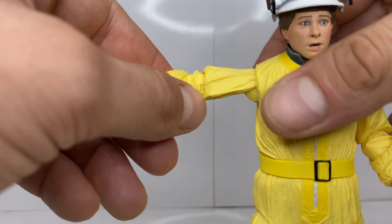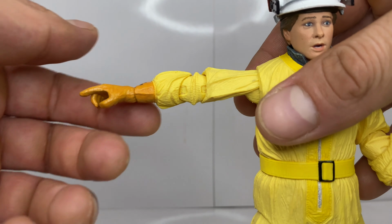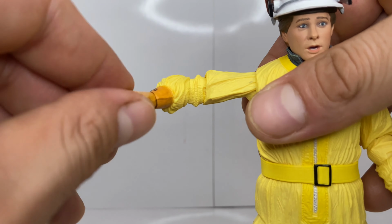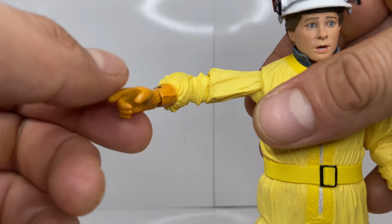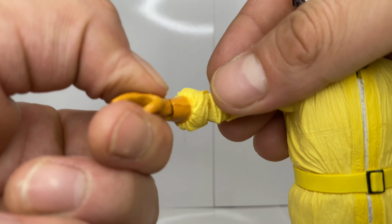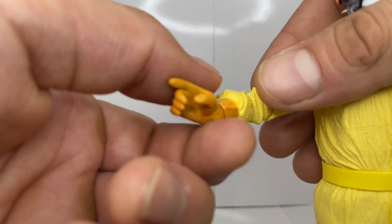His arm articulation goes all the way up, but just like the other Marty figure, the joints are very tight. He does have a double hinge elbow joint right there. He does have articulation in the wrist to rotate, as well as down and up articulation.